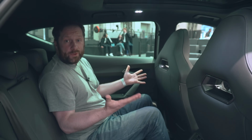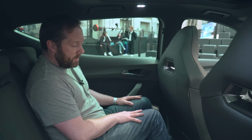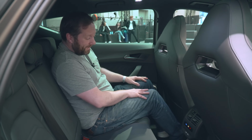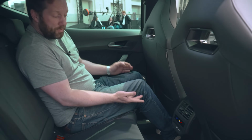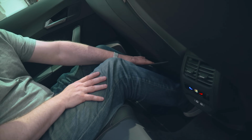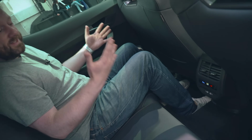In the back, there's plenty of room in the Formentor. I'm sitting behind myself in my normal driving position, and I've got quite a bit of headroom, even though there is a panoramic glass sunroof. So I have an inch or two to spare. I'm of average height, about 5'9". More importantly, I can stretch out a bit. There's enough room in that front seat that I can get my feet in underneath. There's a pocket in the back. And overall, there's a decent amount of space.